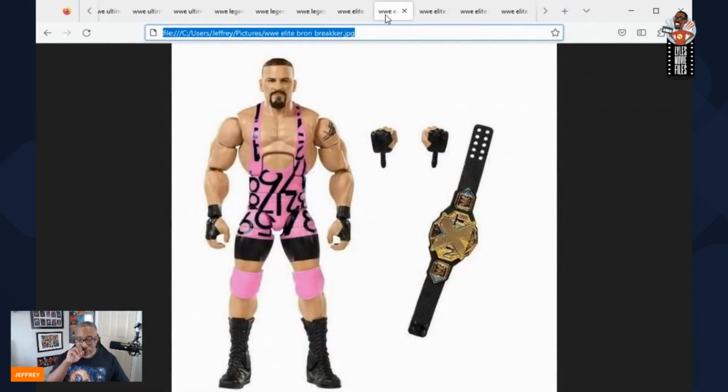And then we got a single better version of Braun Breaker. I don't know if this is going to work as well as I was hoping for Rick Steiner custom for him in his classic attire because of those black underpant deals that he's got, those smaller tights or shorts, compression shorts that he's rocking there. But maybe I can figure out a fix for that. He comes with the NXT title and 2 fists. So again, these accessories are starting to feel a little bit lax in terms of what these figures are coming with.